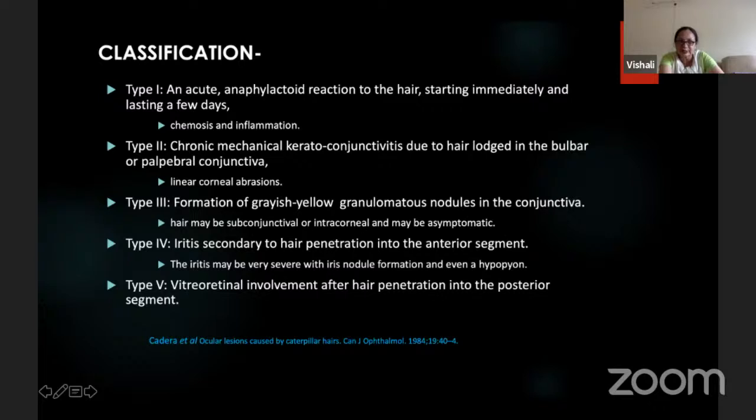So I guess when he got his hair removed, it was type 1. Type 3 is formation of a grayish yellow granulomatous nodule in the conjunctiva because the hair might be subconjunctival or intracorneal.